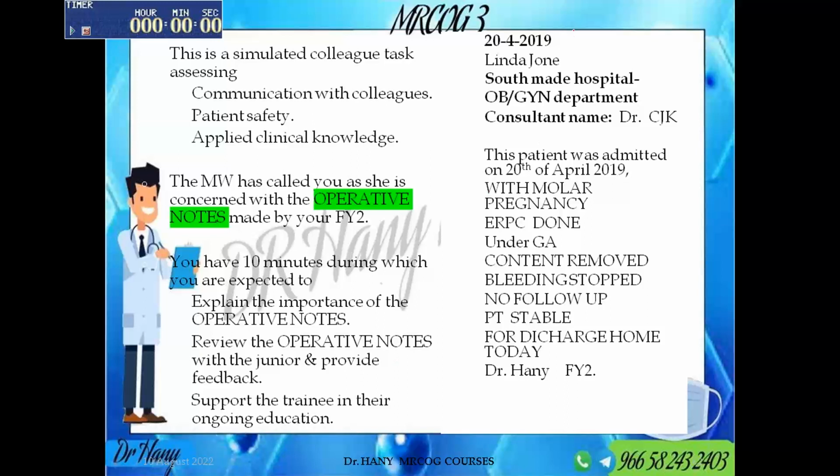Take your time, 2 minutes, prepare yourself, then tell me what is the importance of the operative note, how to improve my operative notes, how to make it perfect, what I need to write in the operative note, why the operative note is important. Okay? Okay, yes, sir. Okay, my dear.